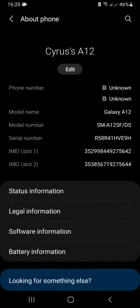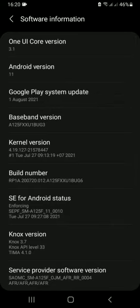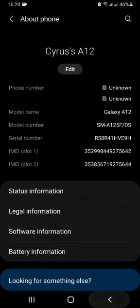It also has a micro SD extension where you can insert your memory card of up to 1 TB. Mine has an internal memory of 64 GB and also 4 GB RAM. Like I told you, it ships with Android 10, but it's upgradable to Android 11. Just like you can see, mine I have upgraded to Android 11, although it shipped with Android 10. And I hope we'll also get the Android 12 upgrade very soon.